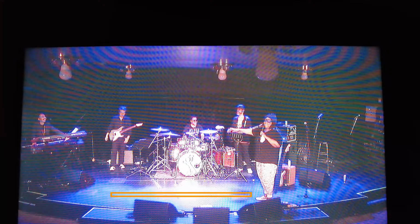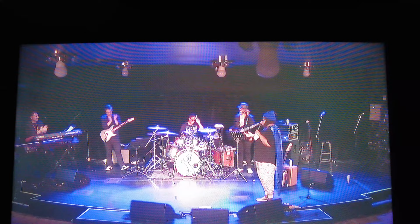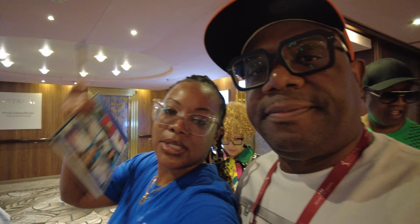Tony Moore on drums and Smitty Smith on bass. So Q and I are here at the autograph signing. Plenty of artists. We got this book. We're gonna have them sign where their picture is, and we're here.